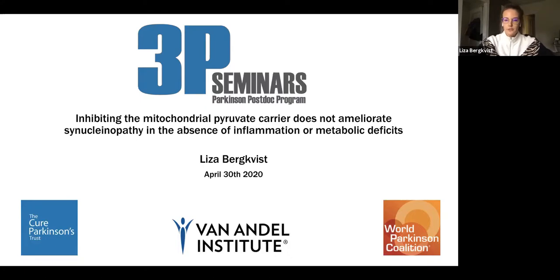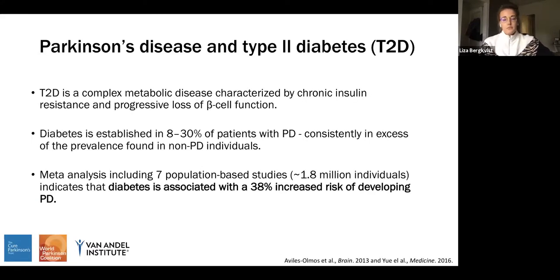of Parkinson's disease. So some of you, or most of you maybe, know that there are some indications that Parkinson's disease and type 2 diabetes are linked or have some commonalities.